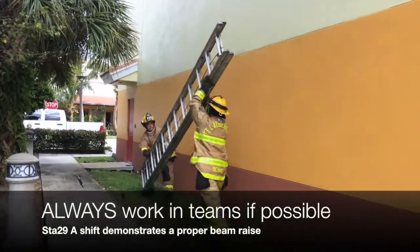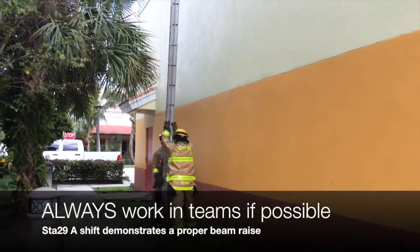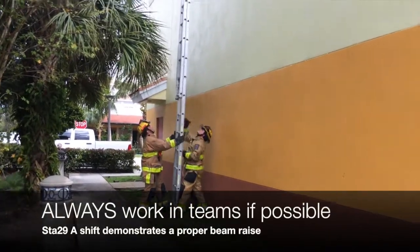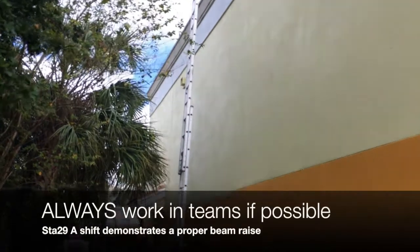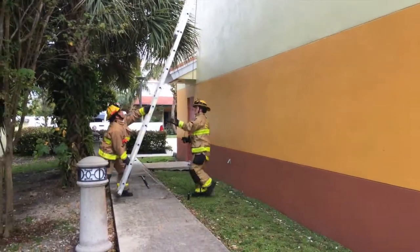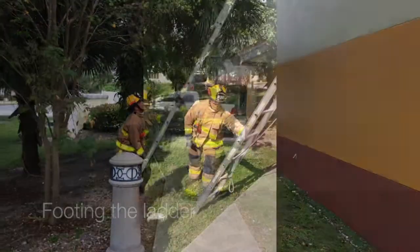In this example, Station 29 crews on A shift show how to do a proper beam raise for a 24-foot extension ladder. And this is just beautiful. Keep going, keep going, keep going.